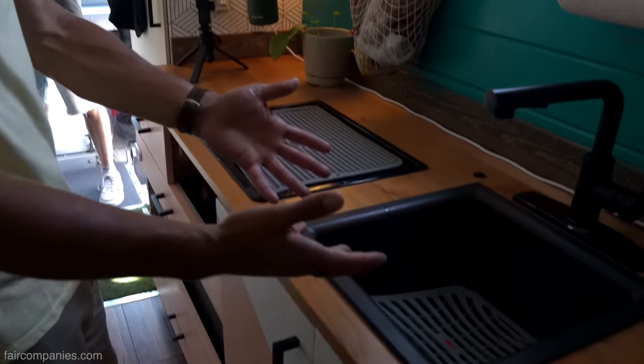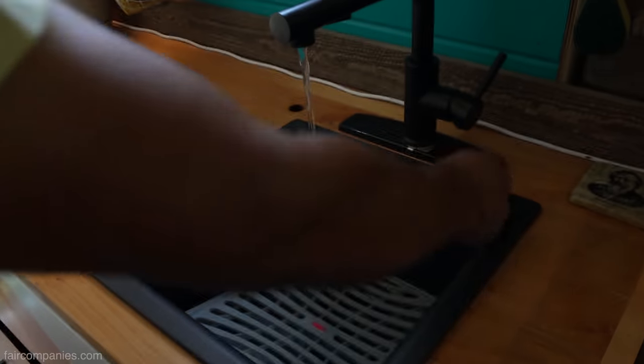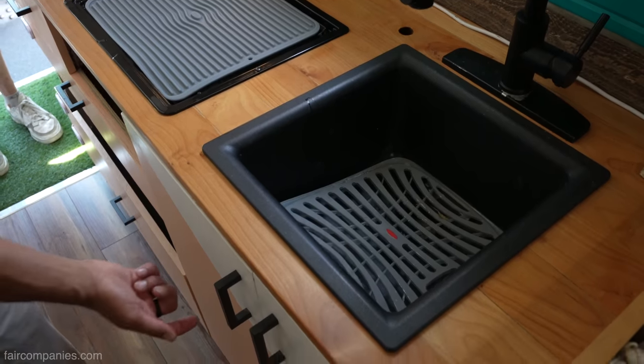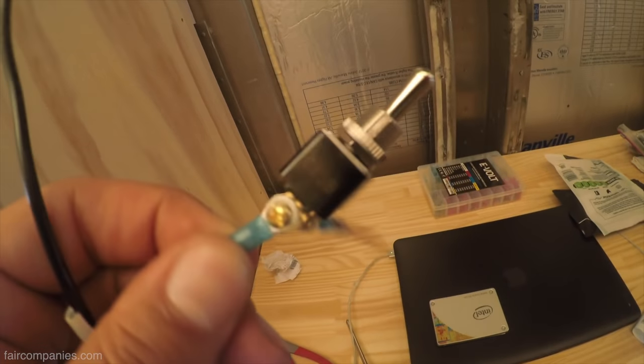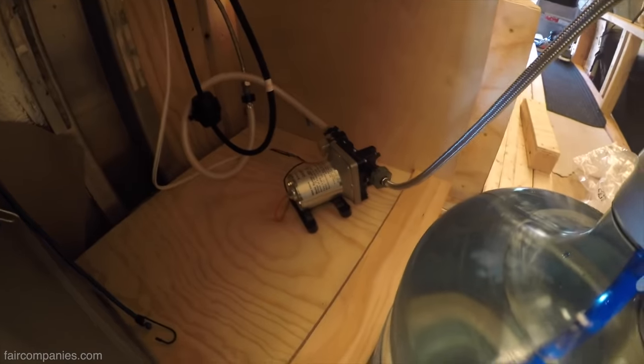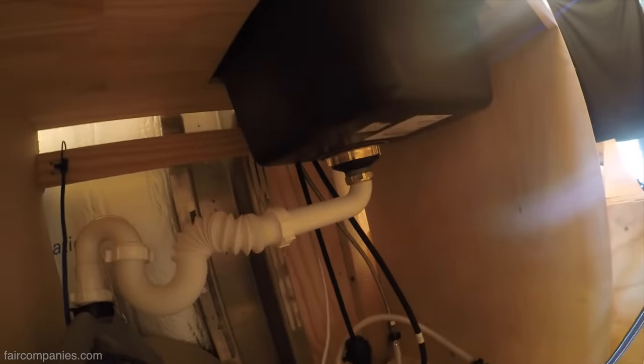That brings us to the sink, running water. What kind of pump do you have? It looks like water that comes fairly easily. So it's about a 3.5 gallon per minute pump that's installed right under here. This is the switch that will turn the pump on. Just a single throw switch, which connects the circuit. And I just got one of these 5 gallon jugs right here. I have it connected to the water pump and it goes up into my sink. Here's the gray water tank. And this is a temporary setup for now.